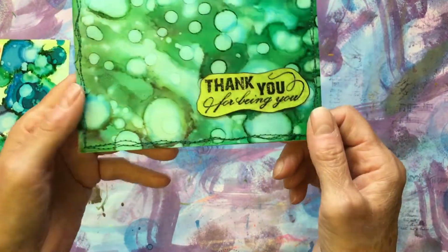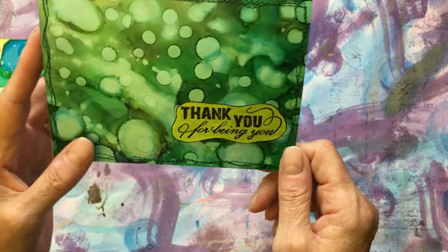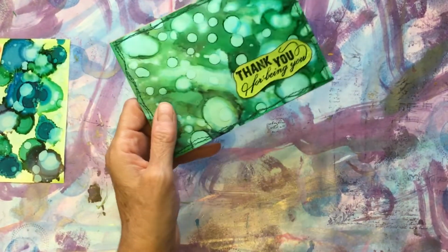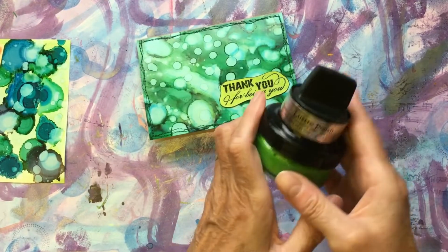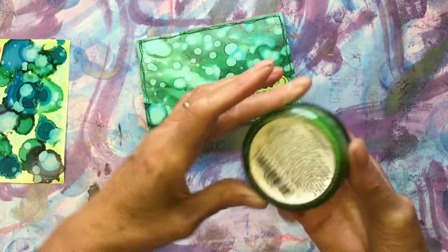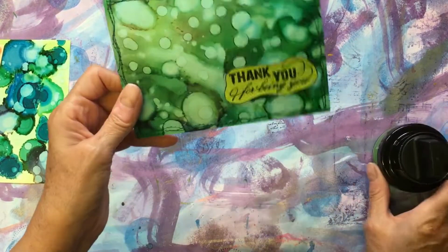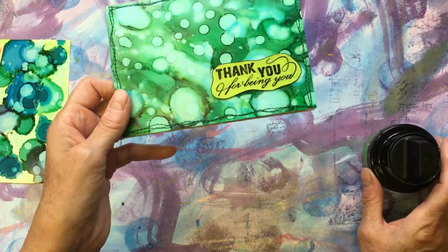Thank you for being you. I like that little stamp. And then just went over it with some, this one is the Cosmic Shimmer Luster Polish in Apple Fizz. Just literally went over with my finger. Oh no, I didn't. I used a little brush.